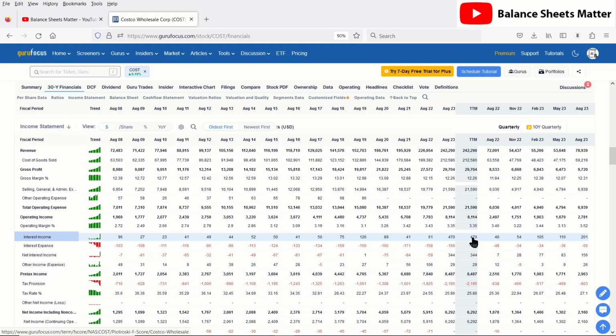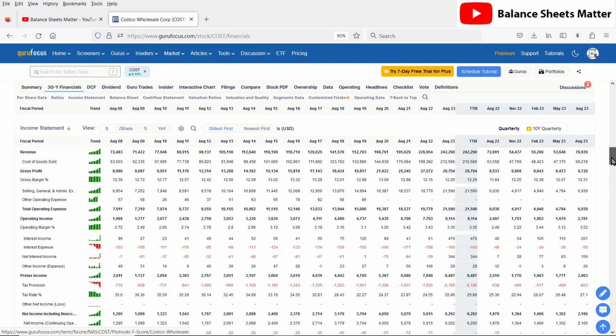They've been earning in treasuries, and that's now higher than their interest expense, which is really, really low. So they have a really strong balance sheet because we have basically over $8 billion in income here, and they're only paying $160 million in interest expense. So that's a really good balance sheet, a really good interest ratio. Costco has not loaded up with a lot of debt at all.